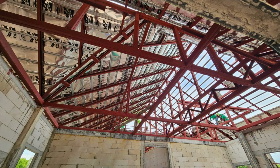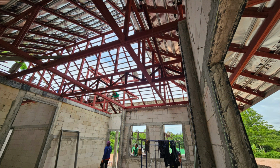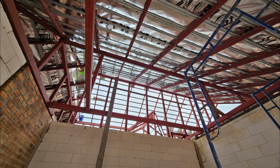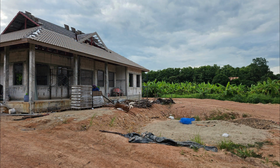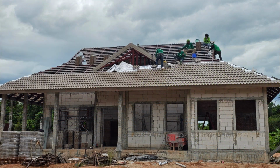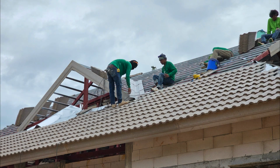Cheers. So here we are having a look from inside the house up through the steel work to the roof. You get a sense of how it's getting covered in. And they've also been continuing to paint any of the exposed steel that wasn't covered previously. So here they are working on the front of the house now. The other sides are done, and they're just trying to work their way up the top.